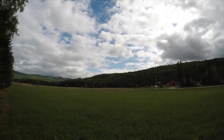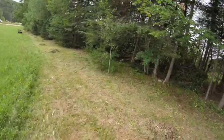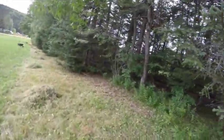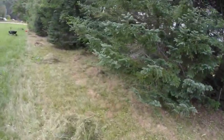Look at how the trees are so green. So yeah, we got this all cut up, trimmed. We still have to finish over here a little bit. We just kept going. There was some issues here. And then we just kept going and cleaned up in there.